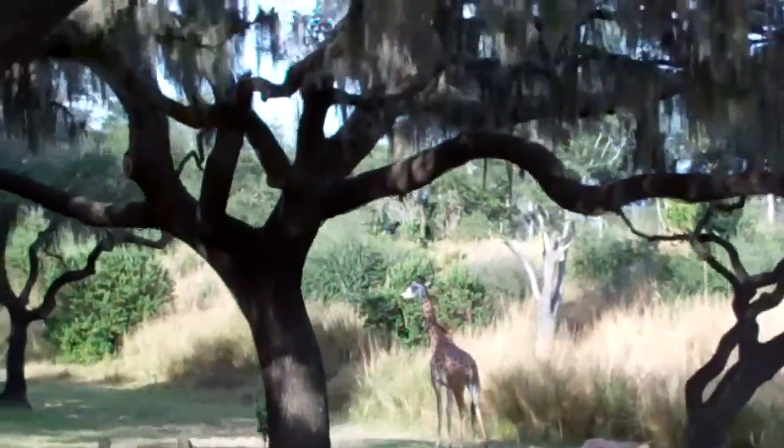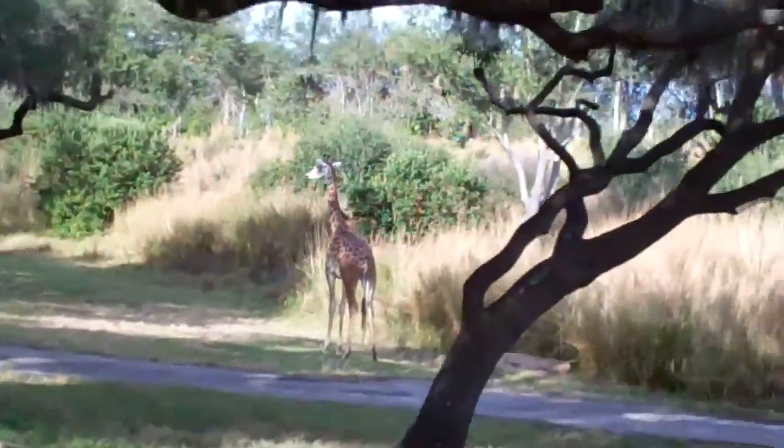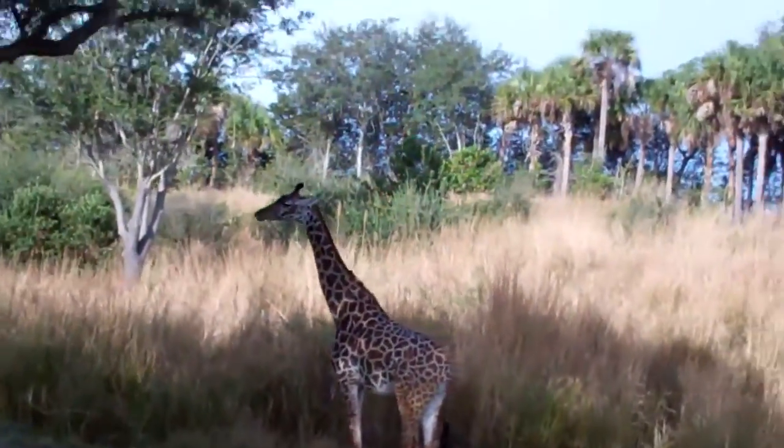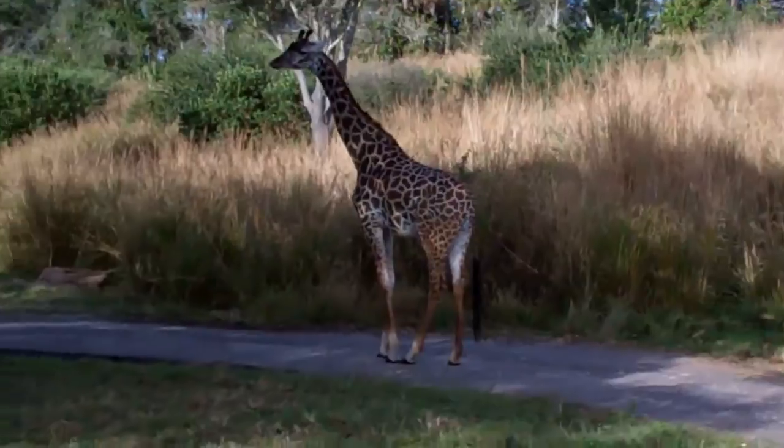Sunshine through. This will allow new grasses to grow. Antelopes will mow down the grasses. Gazelle will trim around the edges, making it a perfect ecosystem. There's plenty of food for everyone.